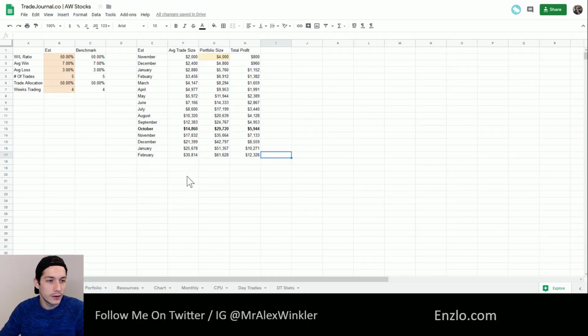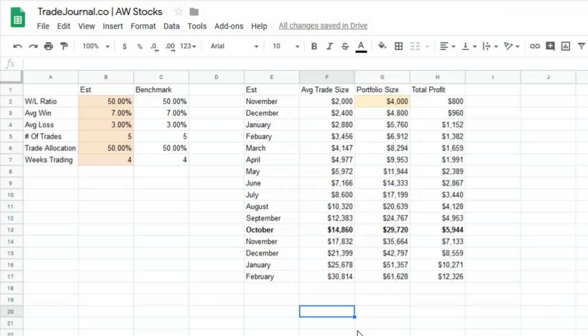Okay, very quickly, this is the 25K challenge outline that I have prepared for myself. So here is a very rough benchmark of some ratios that I think I can easily hit. And this is a very conservative ratio, I would say, besides maybe the average loss. I think the average loss is probably going to be a little bit higher, maybe around 5 or even 6. But ultimately, I know my winning ratio is about 63%. So this is still very conservative.